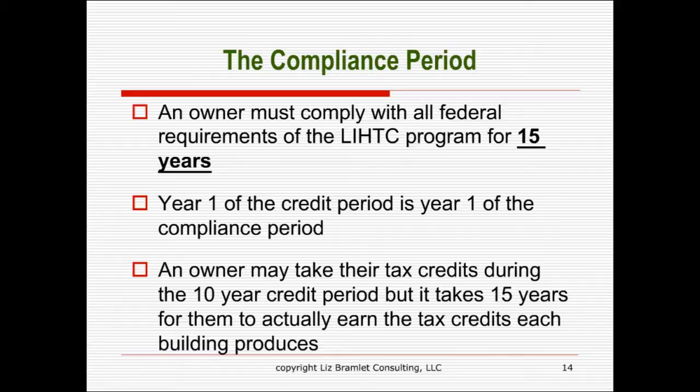You need to know how to comply with all the requirements of the Low-Income Housing Tax Credit Program. And I have a question here. Are there particular issues around building-by-building determinations if the tax credit project involved scattered sites? That's a very good question.